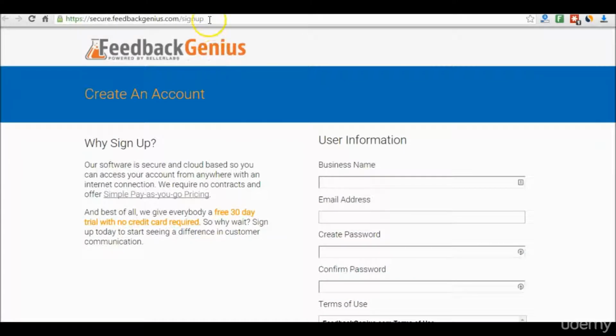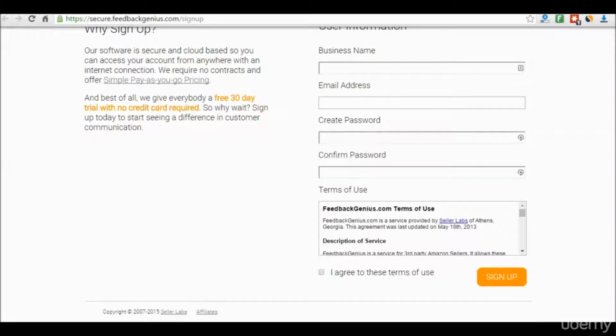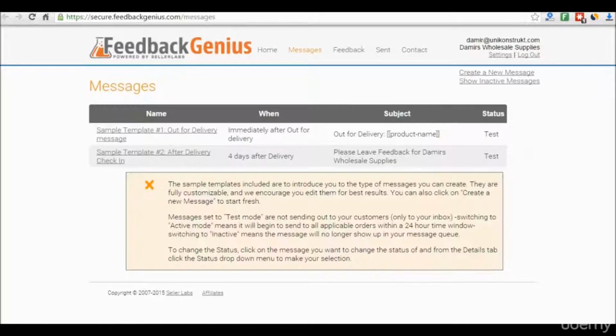So you can see the link in the resource tab of this lecture, so you can go ahead and register for Feedback Genius. The setup process is extremely easy. So once you register and log in, you will be guided through a process of connecting your seller account with Feedback Genius. Once you've done that, you need to go to Messages and click Create a New Message.